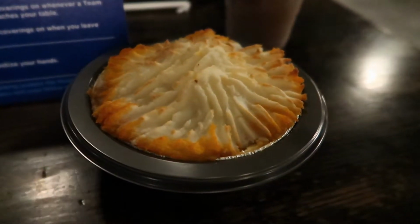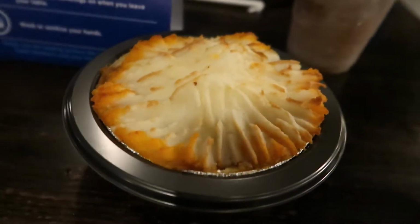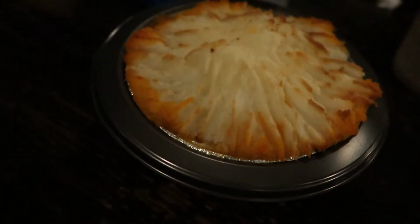Looks like it's got a little more flavor on the edge. Oh yes. I'm telling you, those shepherd's pies are delicious. Brittany says the second one is even better. I'm gonna have to agree. A little bit crispier on the top. The flavors are really deep, really delicious.